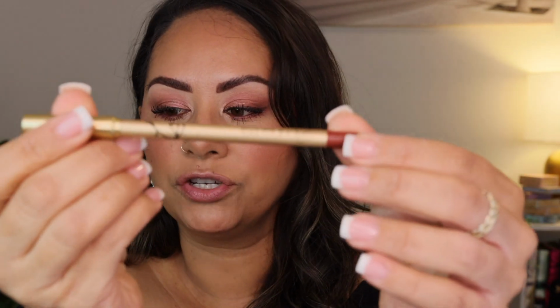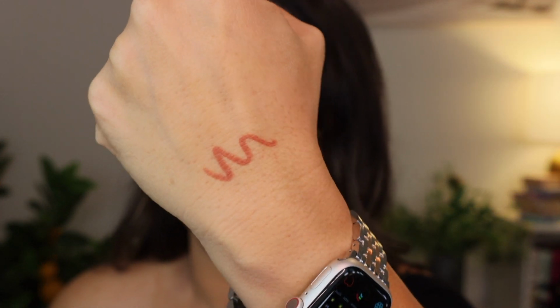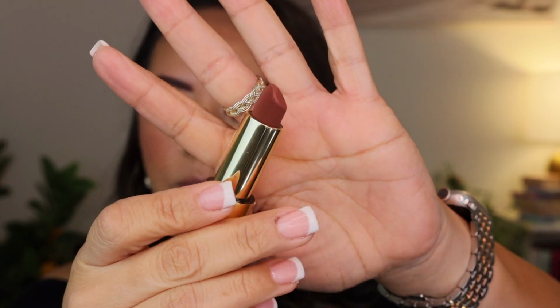I only got one liner, one lipstick in the shade Sorcery. That's the one that spoke to me. I wish I would have gotten Velvet Affair. There's the color there. I have Velvet Affair in lip liner and in lipstick, but I'm running low. So there's the shade there. Look at how pretty that is. Honestly, I feel like Sorcery is the perfect in-between Velvet Affair and Cinnabar, which happen to be my favorite shades from her line. So I'm obsessed with this color already, but that's what the lipstick looks like.